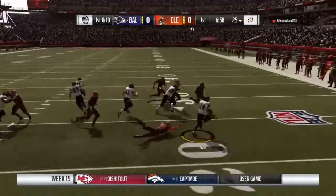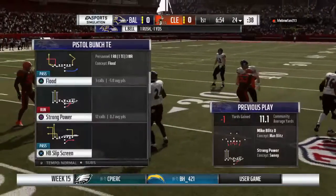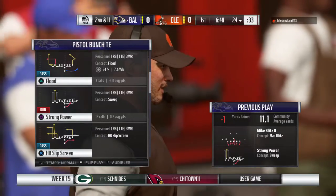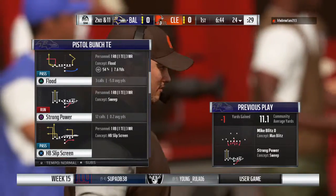Now the first carry for Le'Veon Bell. And he will lose yardage and be backed up to the 24. It's a loss of a yard there, and now second down. Nice play right there to stop him behind the line, but I want to see how this defense continues to play him here in the first half.